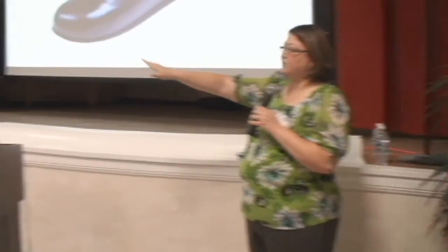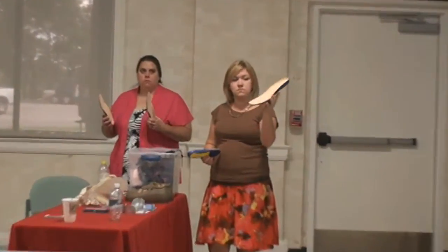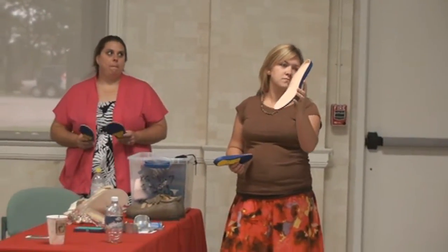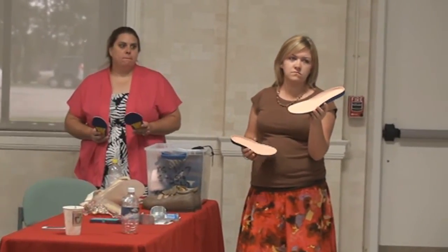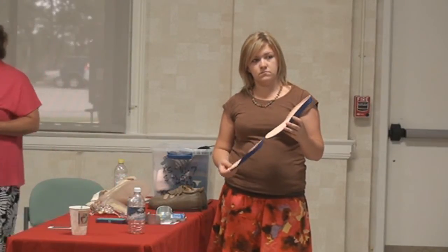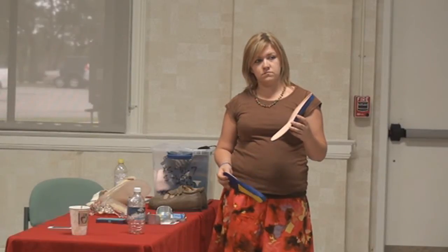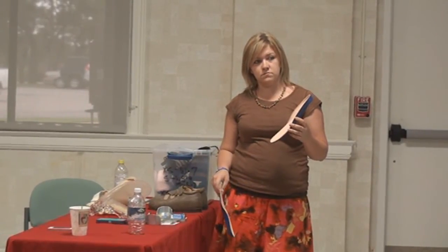This is an off-the-shelf insert. For your person that has never had an ulcer, they just have a callus on their foot, they're diabetic, they're neuropathic, this is the type of heat moldable insert we're going to give that patient, but it shouldn't be dispensed just like that. It needs to be heated up and molded to the patient's foot, but this is still not a custom.